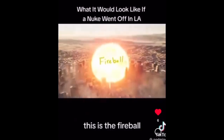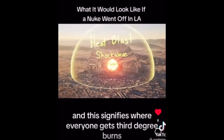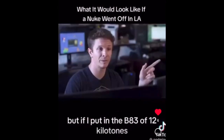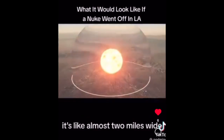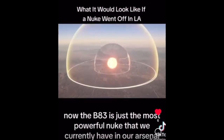This is the fireball, this is the strongest part of the shockwave, and this signifies where everyone gets third-degree burns. This is what the Trinity explosion would look like in downtown LA, but if I put in the B-83 of 1,200 kilotons, that detonation would look like this. It's like almost 2 miles wide, just the fireball. Now the B-83 is just the most powerful nuke that we currently have in our arsenal.